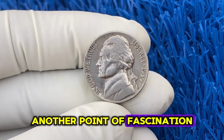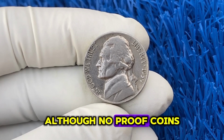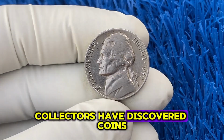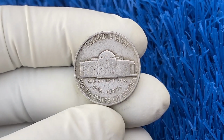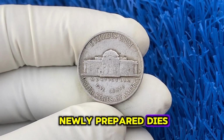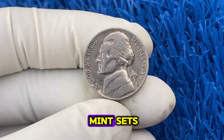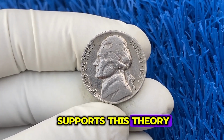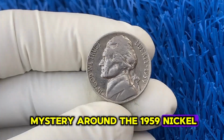Another point of fascination is the so-called proof-like strikes. Although no proof coins were struck in 1959, collectors have discovered coins with mirror-like surfaces and sharp details. These are believed to be early strikes from newly prepared dies or coins that were carefully handled, possibly used in special mint sets. Though no official documentation supports this theory, their existence fuels the mystery around the 1959 nickel.